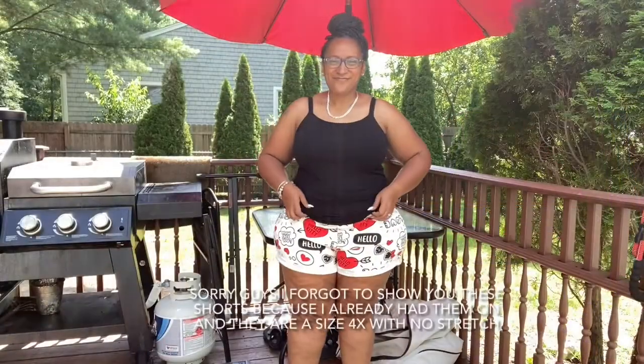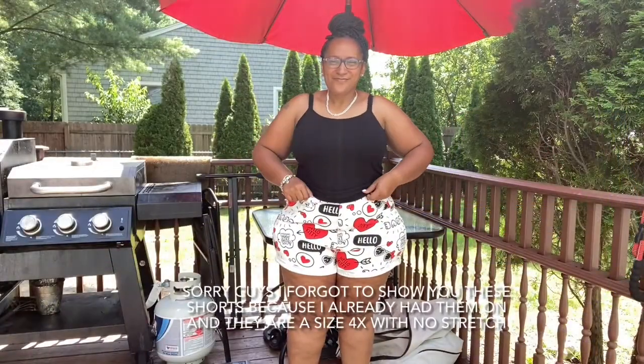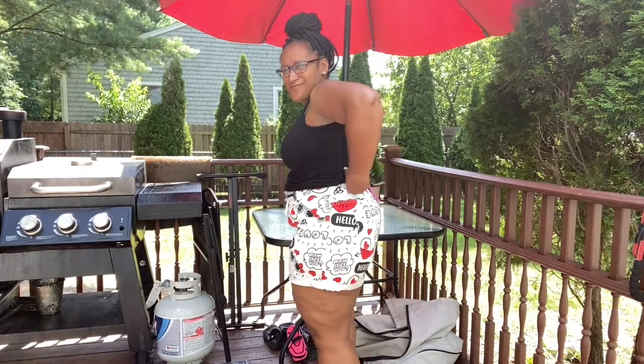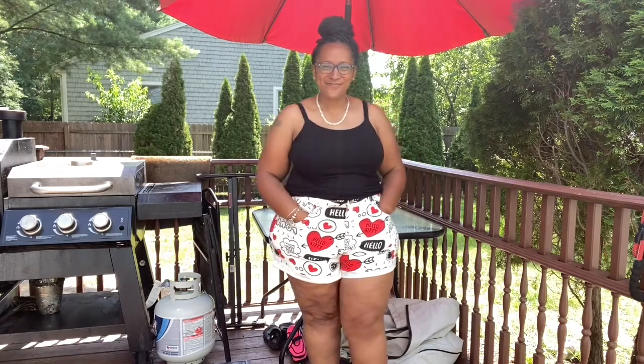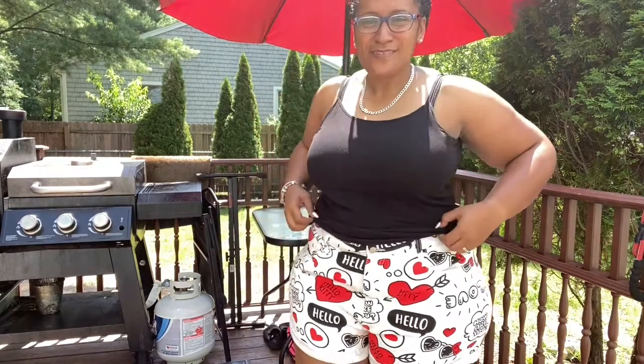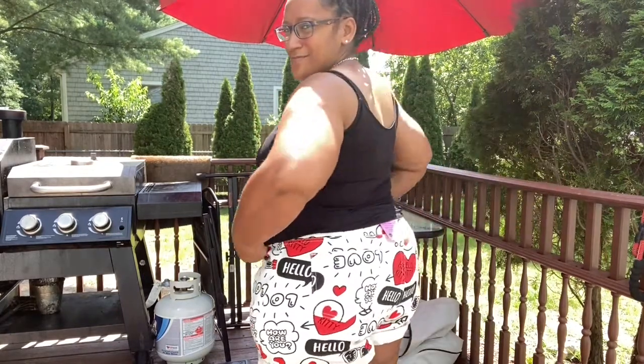Okay, guys. So these shorts I have on, I had on when I was talking to you guys, so I didn't get to show them to you. But they're really cute. I'm loving them. They're in a size 4X. I sized up two sizes because they said they ran small and they have no stretch. But I'm loving them. They have pockets. They have pops of color with the Hello Kitty and the red hearts, and then the Hello in the black. I think these are really cute, and I'm loving them.